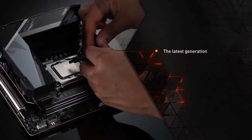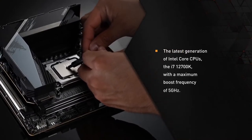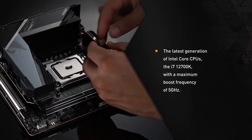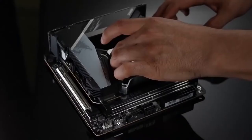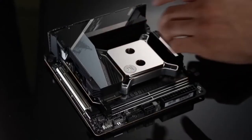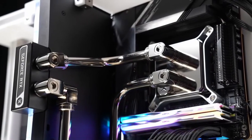The next party piece is the latest generation of Intel Core CPUs, the i7-12700K, with a maximum boost frequency of 5 GHz. That's right, you're getting 5 GHz out of the box. Thanks to the full nickel monoblock water block tailored for socket LGA1700 CPUs, we're sure that those boost clocks will often be reached.